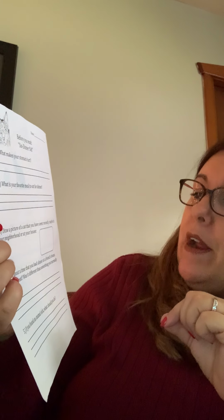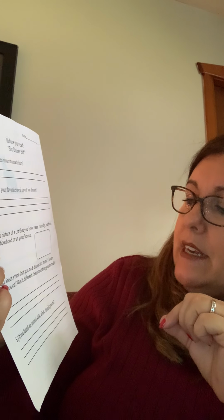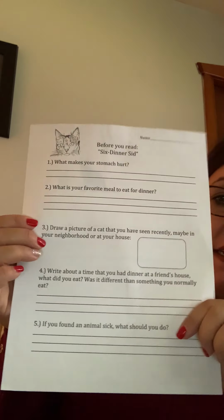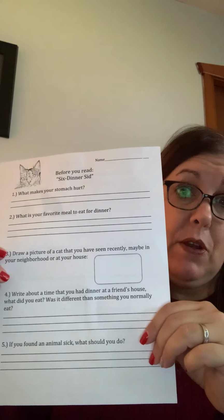Number 4, write about a time that you had dinner at a friend's house. What did you eat? Was it different than something you normally eat? So have you ever gone somewhere, maybe a friend's house or a relative, and they've served a food that you've never eaten before? It's something new, okay? So you could write, I went to so-and-so's house and I tried blank, period.